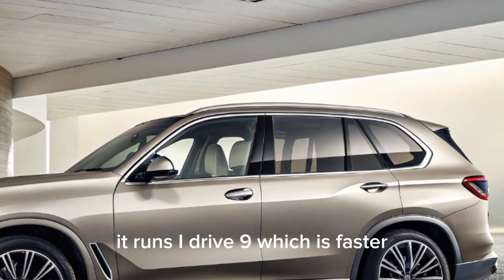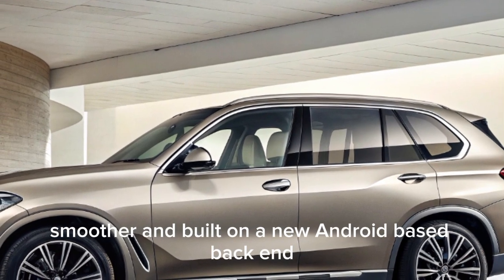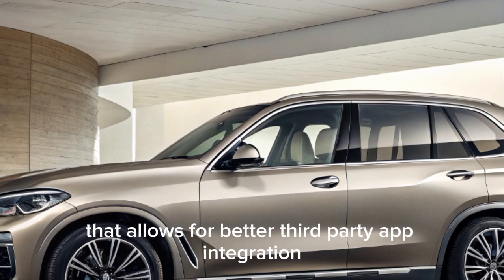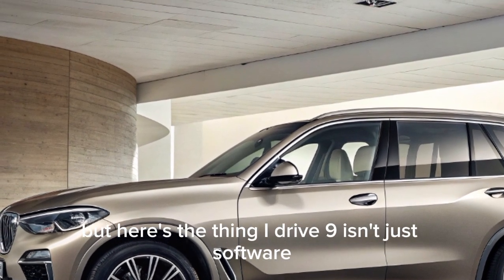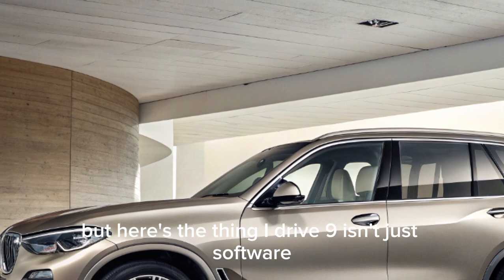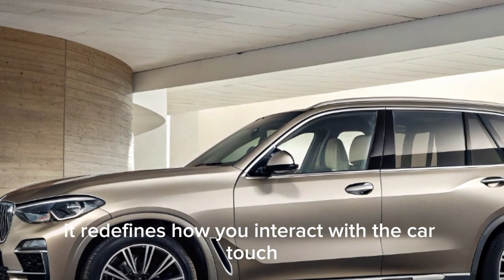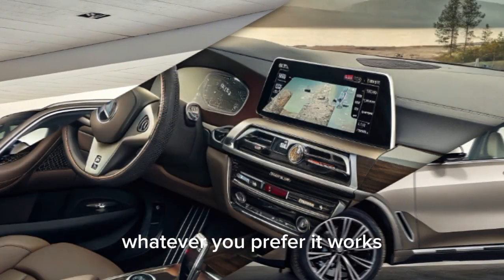It runs iDrive 9, which is faster, smoother, and built on a new Android-based backend that allows for better third-party app integration and over-the-air updates. But here's the thing, iDrive 9 isn't just software. It redefines how you interact with the car. Touch, voice, gesture, whatever you prefer, it works.